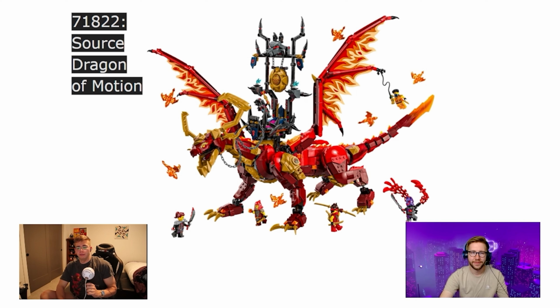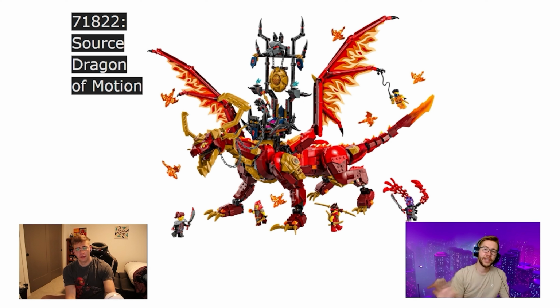Okay, well, we have one last heater to go through, and it's a literal heater, the Source Dragon of Motion. Here we are. In Ninjago Dragons Rising, they have been building up Source Dragons as like the craziest things ever. They're basically godlike entities in the Ninjago world. So to see our very first Source Dragon as a set is pretty amazing. And I would say that this lives up to those expectations.